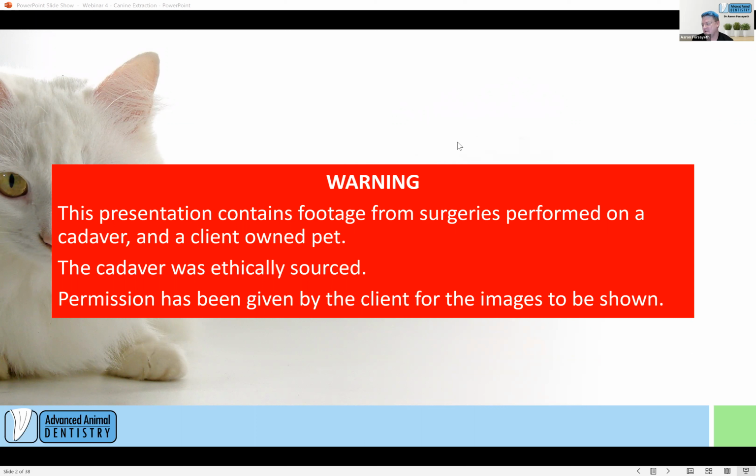So as I said, tonight we want to cover off on our general technique and approach to these teeth and how we surgically extract them, go through the tips and tricks and complications. For surgery, we believe it is the best approach to maxillary canines.